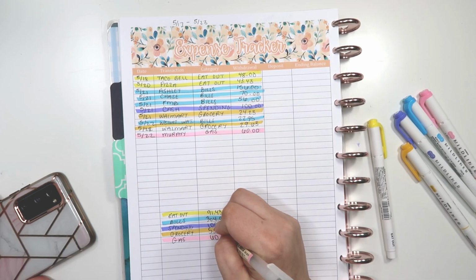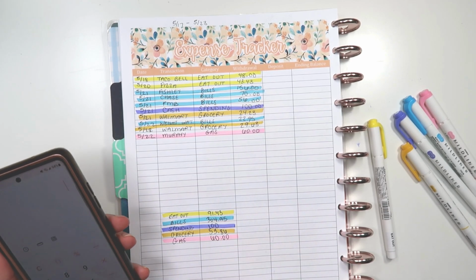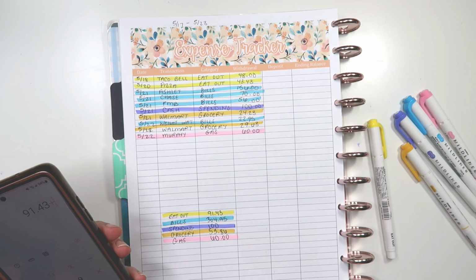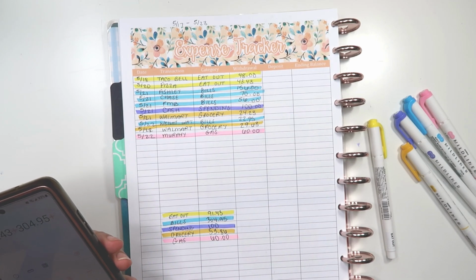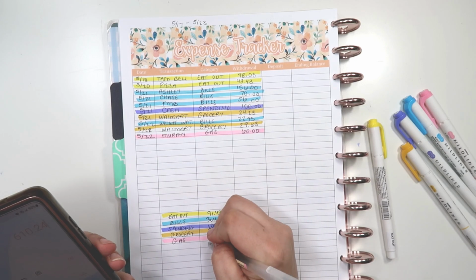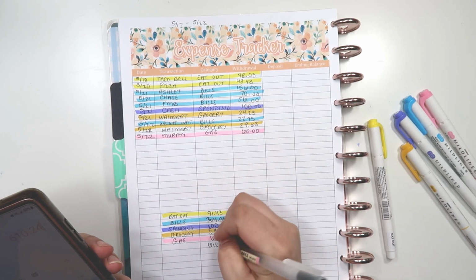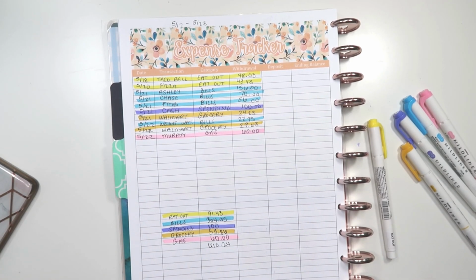So that was $60 for gas. Okay, so all in all, not too shabby. We spent a total of $610 with 24 cents from our variable categories this week.